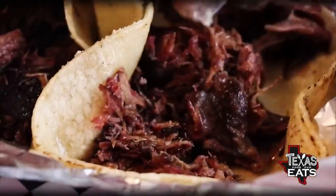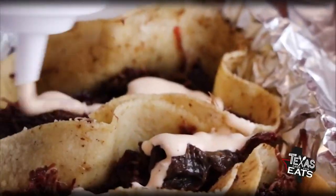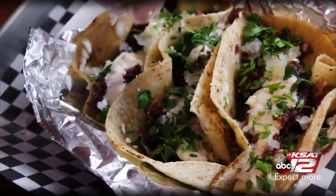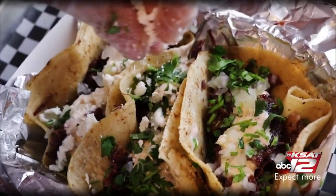The barbecue joint is new, but it feels like it's been here forever. A great addition to the evolving barbecue scene in San Antonio. And the smoked barbacoa tacos are one of the best bites in the Alamo City.